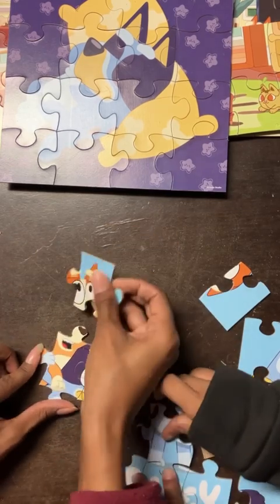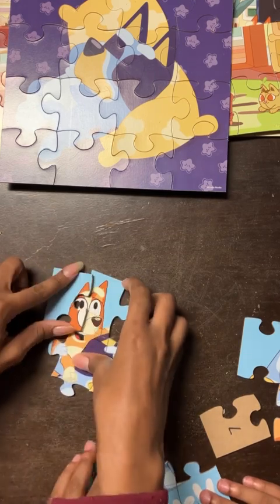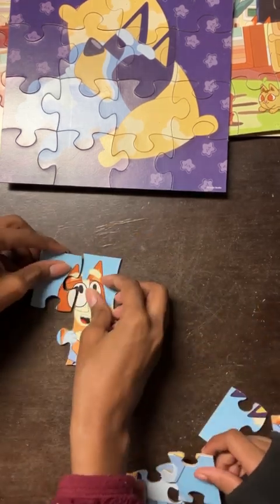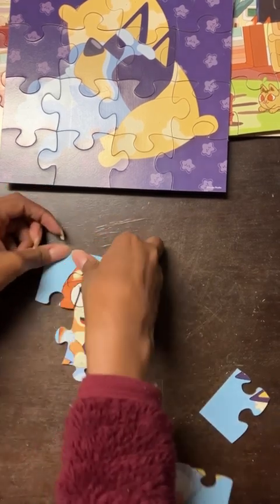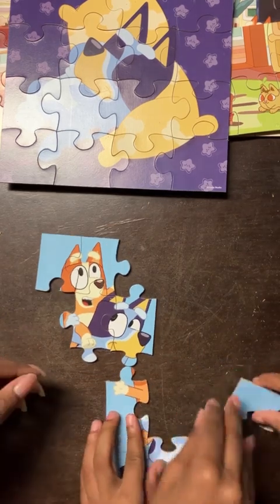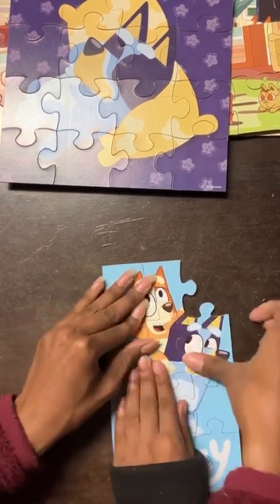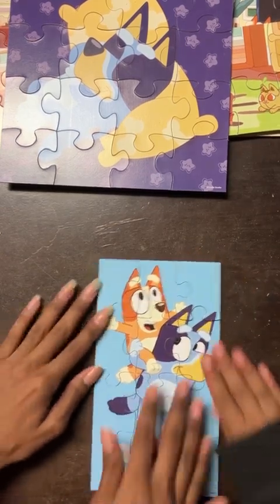There's some feet here. And his little tail here. Hard to put it in. There it goes. Uh-oh, she's falling. Now we gotta connect. Okay, you put the last piece. There. And that's the way that one looks.